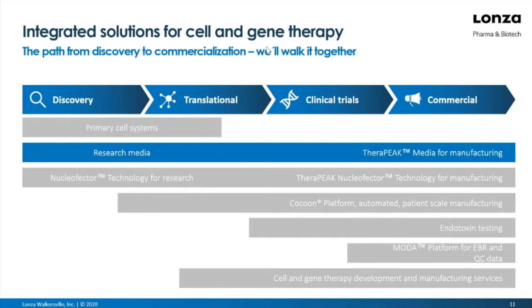But at Lonza, we already have it as a commercial offering, and in many situations the customer will require a lot of extensive characterization of the cells. So for example, they need the HLA phenotype because they need to have a matched donor. So that's something that we are able to offer as an additional QC test on all those primary cells.